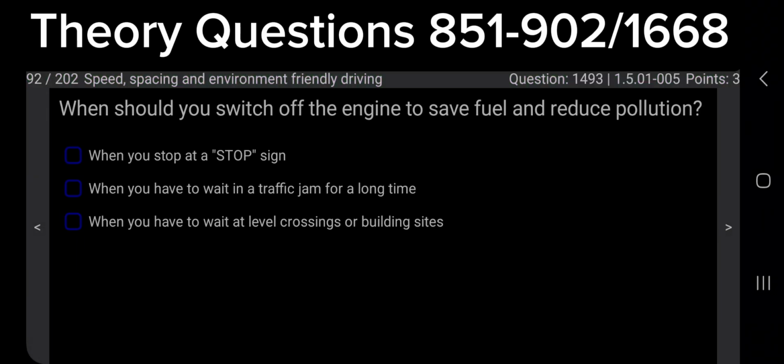When should you switch off the engine to save fuel and reduce pollution? When you stop at a stop sign. When you have to wait in a traffic jam for a long time. When you have to wait at level crossings or building sites.